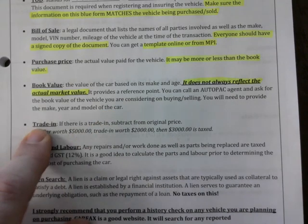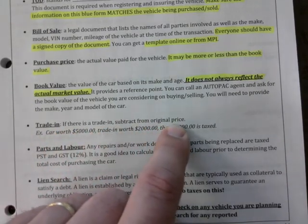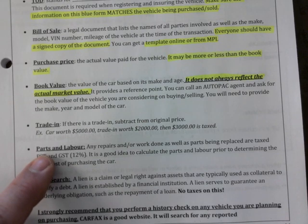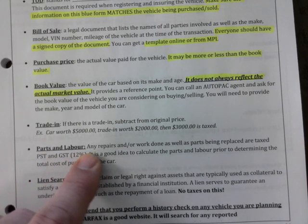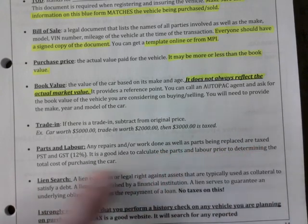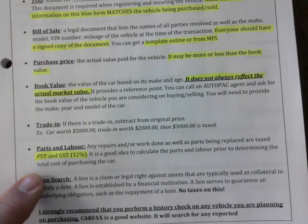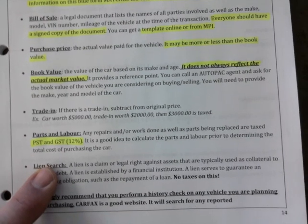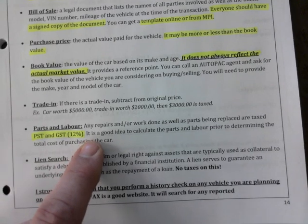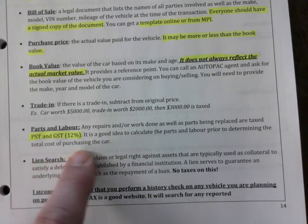Okay. Trade-in. Same as before. If there's a trade-in, subtract from the original price. Same as before. Parts and labor. Any repairs or work done, as well as parts being replaced, are taxed PST and GST. Parts and labor, guys, anything being done to the car, including labor, is 12% tax in this province. It used to be different, but it's still 12% now, so that makes it easier. It's a good idea to calculate the parts and labor prior to determining the total cost of purchasing the car.